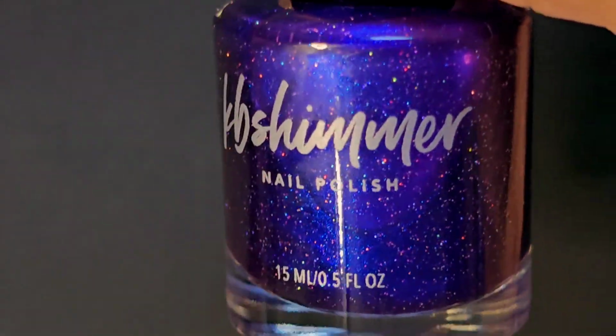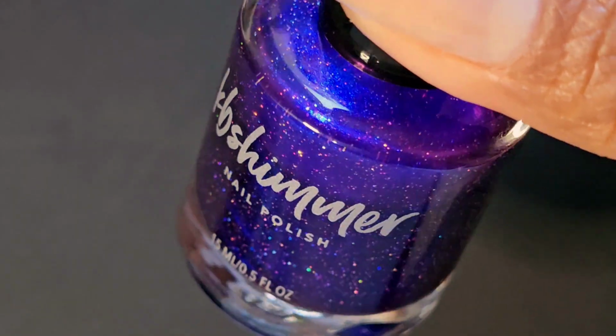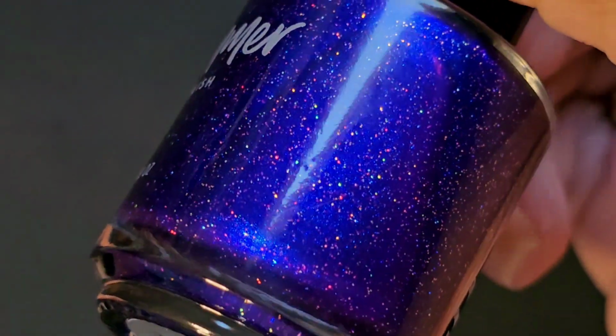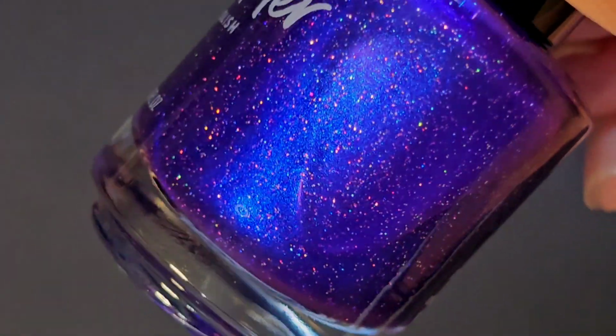This one is Tripped Up, and it is a rich and lively purple nail polish. I don't think that there's any question here of how happy I was to see it, but we'll go ahead and continue with the description.